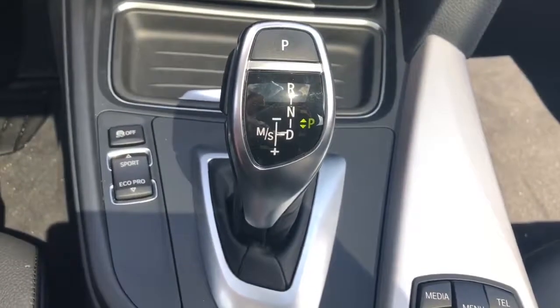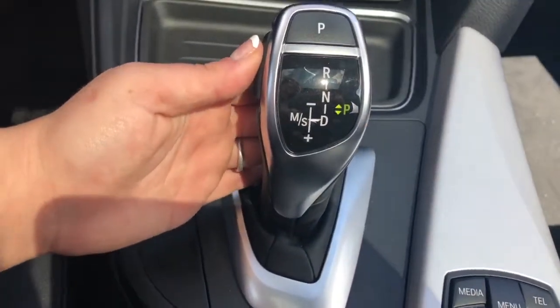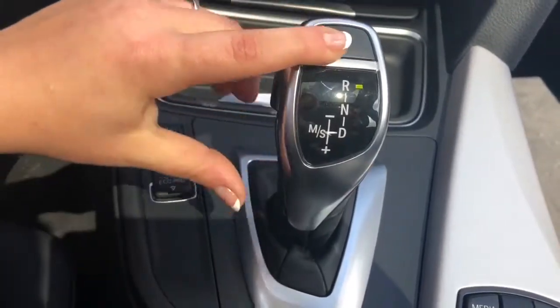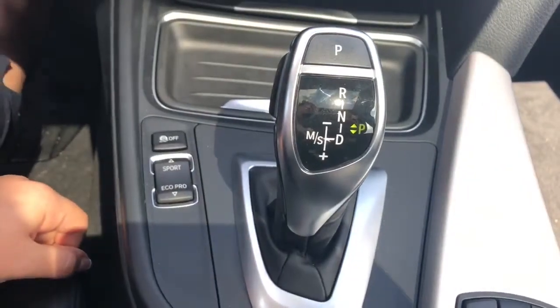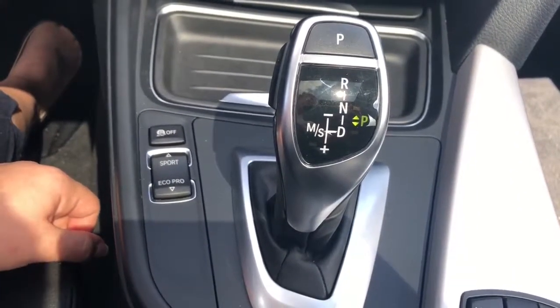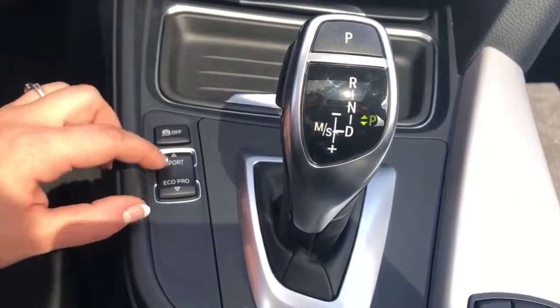You do have an electronic gear shifter, so I'm going to put my foot on the brake, put my finger here, pull down into drive, or push up into reverse. To park it is simply just that button on top, but since it is electronic, it'll continue to go back to the same spot. That confuses some people, so do remember that.